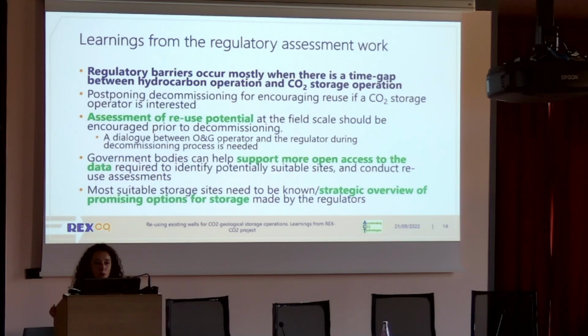So in order to fill that gap, it is important to allow postponing the decommissioning of wells if a CO2 storage operator is interested to reuse those wells. But most important is that governments encourage assessment of reuse potential prior to decommissioning and support open access to data. This is crucial, but at the same time, they need to have a strategic overview of promising options for storage. Because you can consider using a well if the structure is suitable for storage. You cannot impose on an operator to avoid decommissioning on a well that cannot be used for storage.